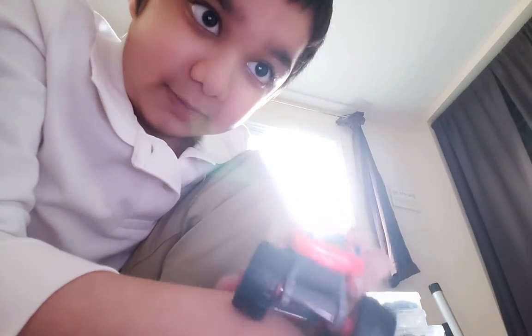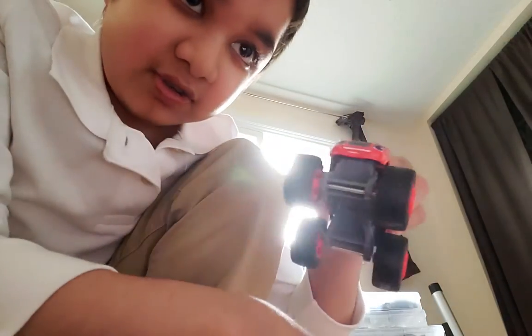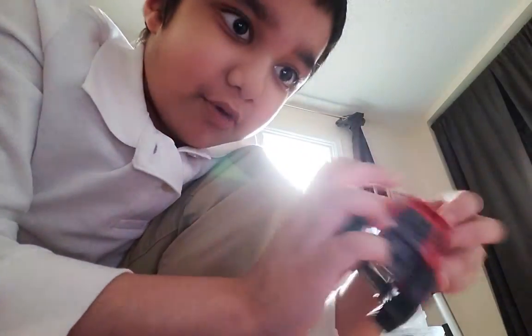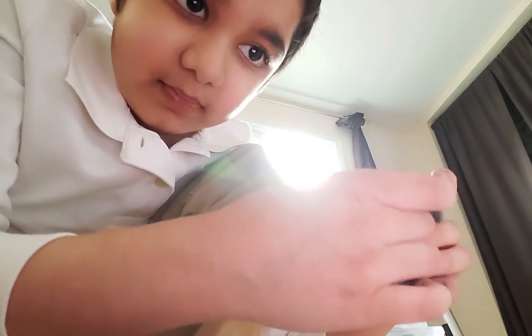Next we have Blaze from Blaze and the Monster Machines. It's not even that common to see one of these things. But yeah, front view, side view, back view, other side view, front view again. This thing has rockets on the back, so you can strap rockets to it. Yep.